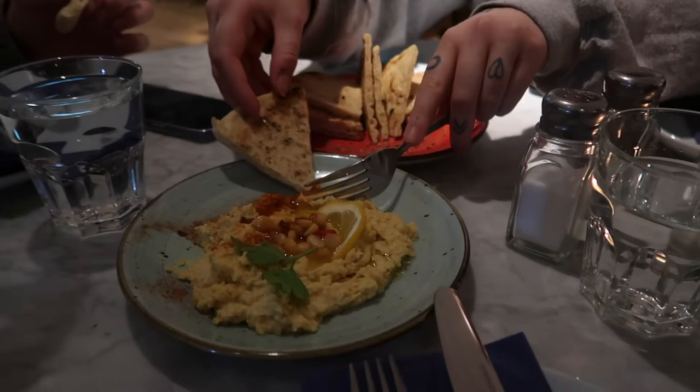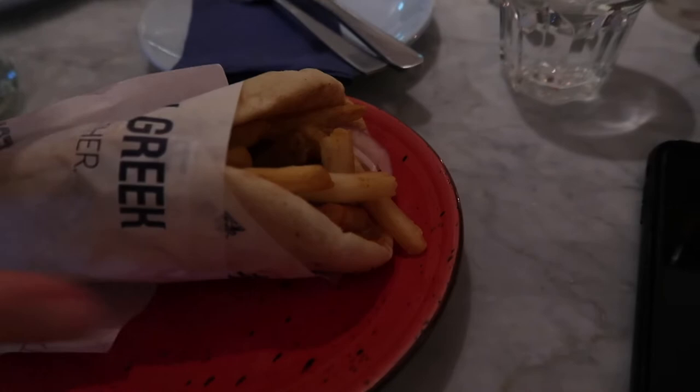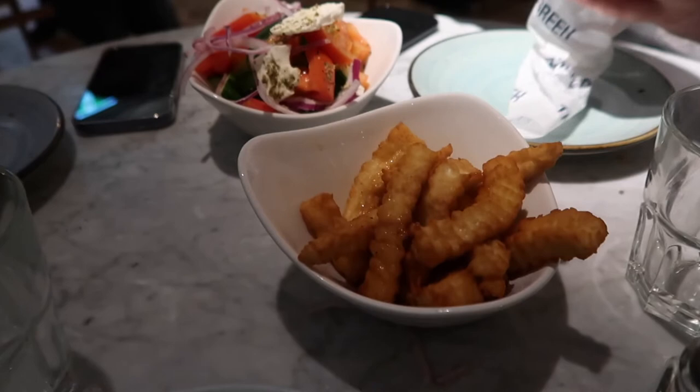Oh, it's quite stiff, isn't it? Oh my god. Right, okay. Food has come. This is my little wrap here. And then we've got some halloumi fries, Greek salad, wraps all round. Woo! Review of the food.